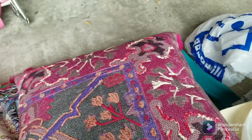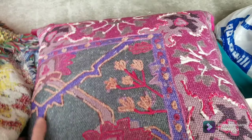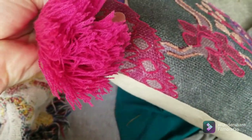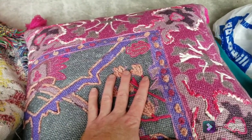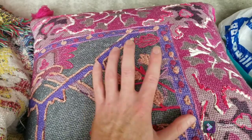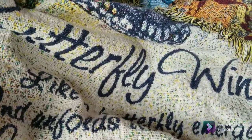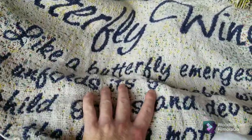The most expensive thing out of all this was this pillow. I thought this was going to be cheap. It was like $2.50. It's a Pier 1 pillow. I picked it up because it said Pier 1 Imports. It has little tassels. I think that's what you call those on the end. So I don't know if it was worth it, but I picked it up. And I also got 4 throws / blankets. This one said butterfly wings, so I had to get it in honor of Jesse, since you love butterflies so much.